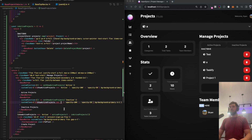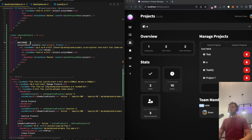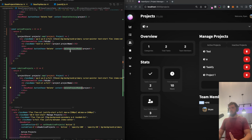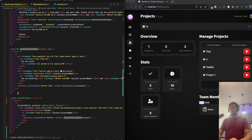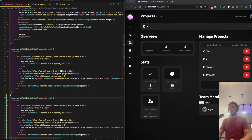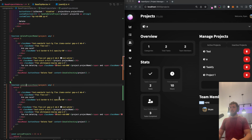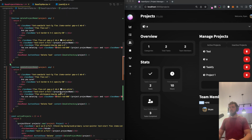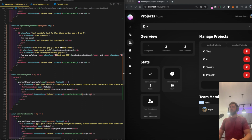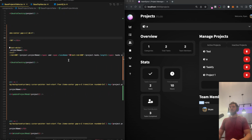So let's do that, and we're not going to push it to the delete project modal. We'll do that on inactive projects, but on the active projects, we're going to need the update project modal. So it's going to be like a fake deletion. Because again, deleting a project is a big deal. It's not an easy thing to do, or it shouldn't be, right? So active projects first, we're going to start with this: are you sure you're deleting a project? Double checking.